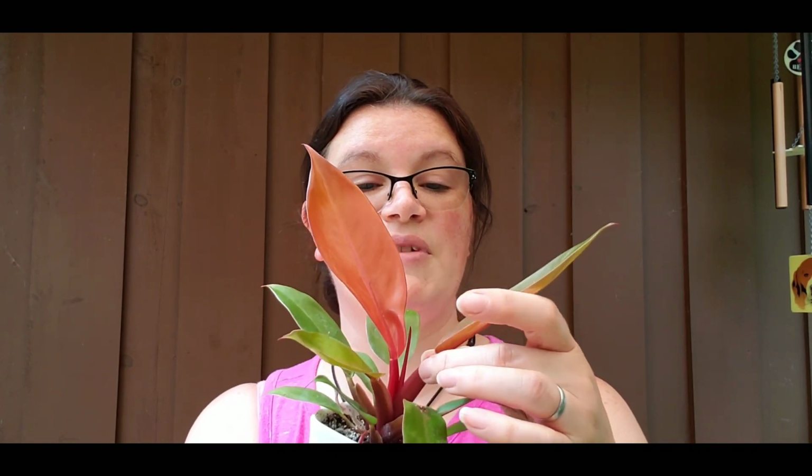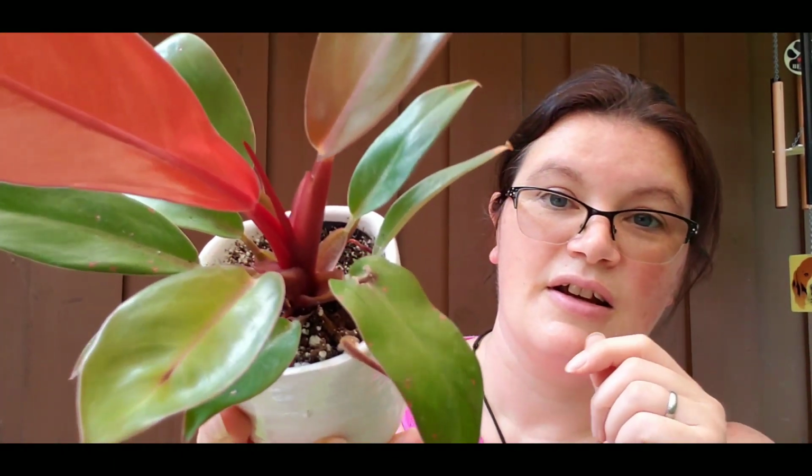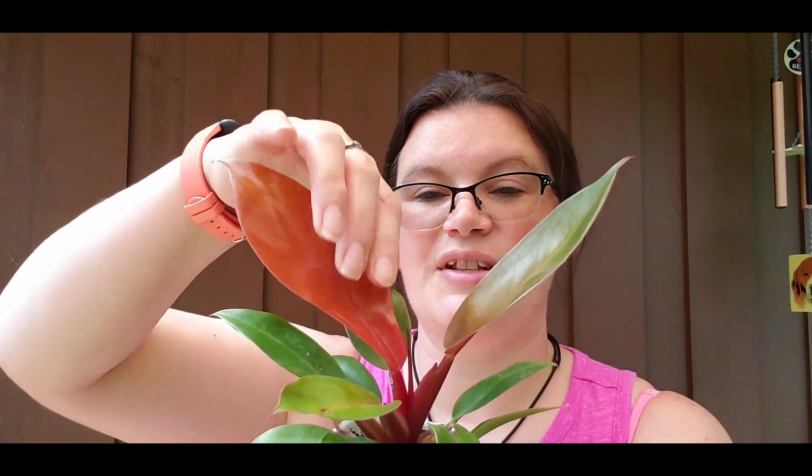The new growth on it comes up and it's bright orange. The brand new leaf almost looks red. And when it unfurls, it's this beautiful bright orange. It's almost the color of my Fitbit. And you can see that there's another leaf growing. I have this one sitting in a fish tank. Look at this.